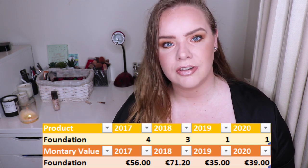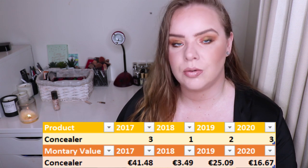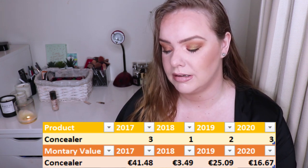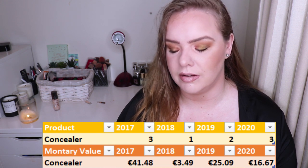My foundation collection isn't out of control, so I'm at the point in my foundation where I am cycling. I'm not in a rush, if that makes sense. The next category is concealer. So in 2017, I used up 3. That was €41.48. In 2018, I only used up 1, and that was €3.49. In 2019, I used up 2, and that was €25.09.